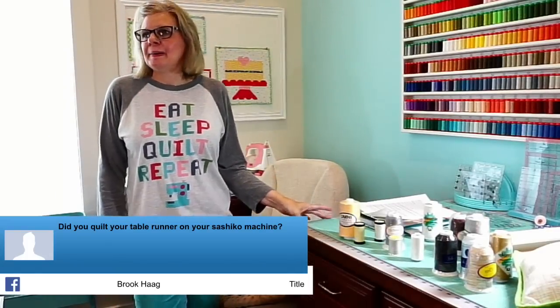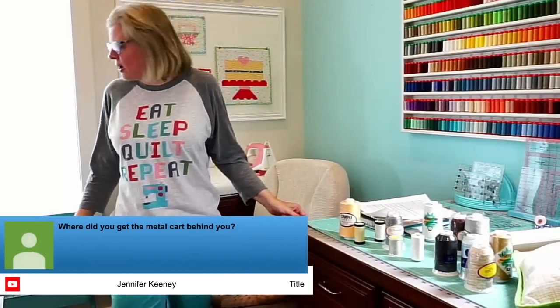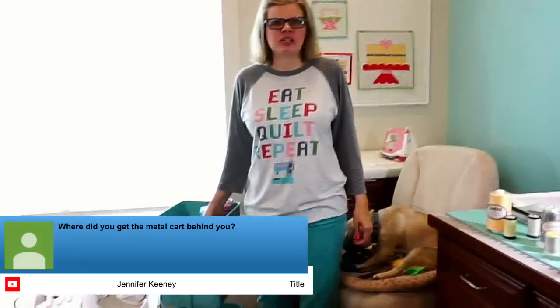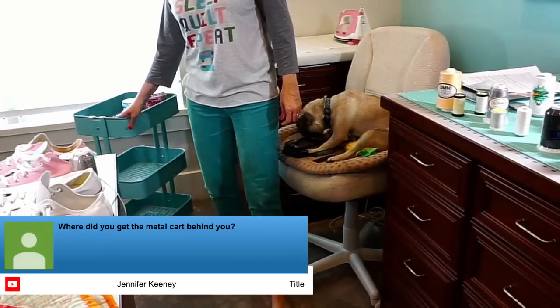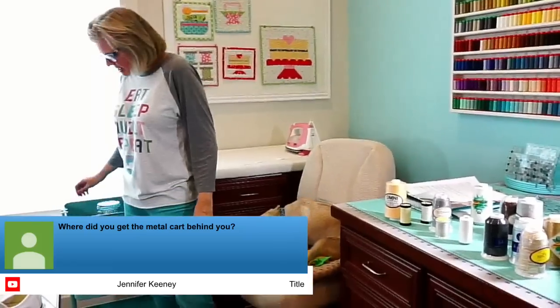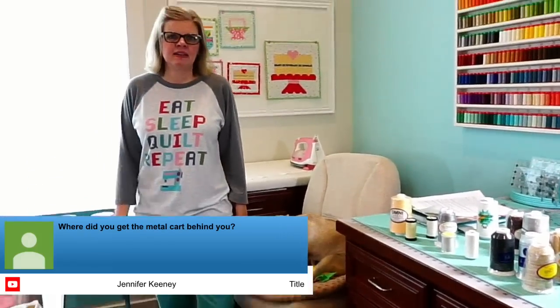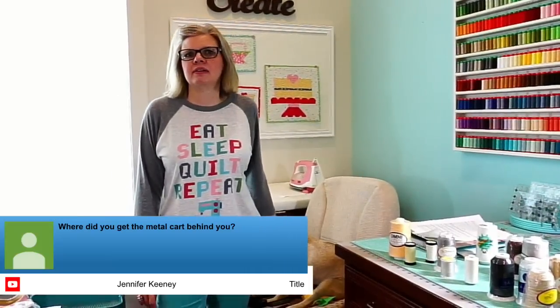Jennifer Keeney is asking, where did you get the metal cart behind you? Oh, I've had this for 5 or 6 years. It's from IKEA. I think they might have discontinued this color. Michaels has some in pink. I don't think they roll around as good, but this is from IKEA. They also have them at Michaels, and I think Home Goods actually has them now too.